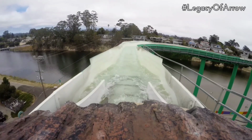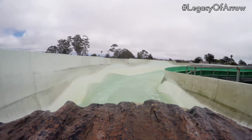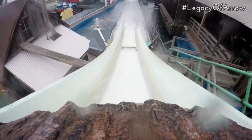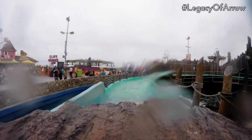Number 5. Logger's Revenge. The fact that this entire log flume is stood high above the boardwalk creates an incredible view of the surrounding beach and mountains. There's really only one point of the ride where you actually get wet, being the climactic drop. Even then, you don't get too soaked. But this was built by Arrow, and hopefully it stays around for a lot longer.